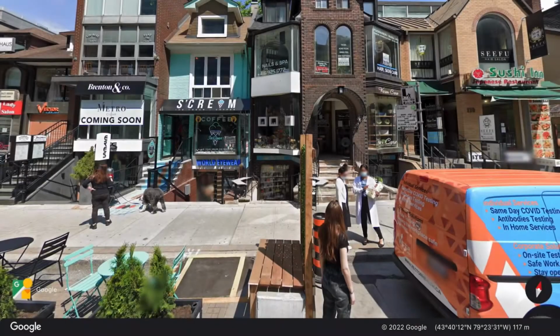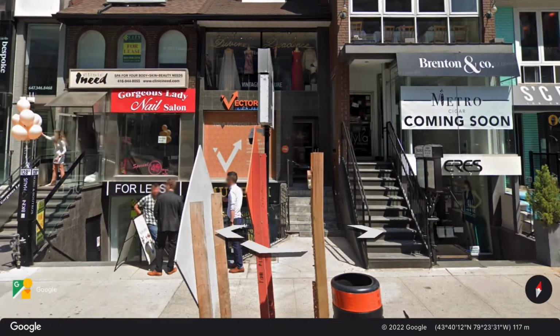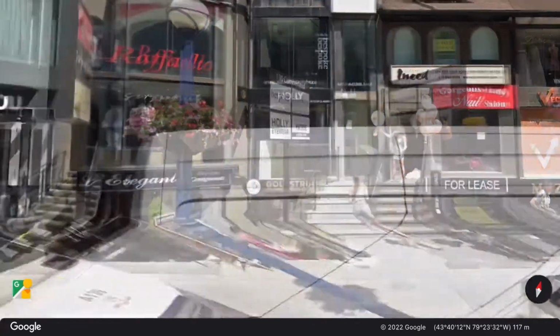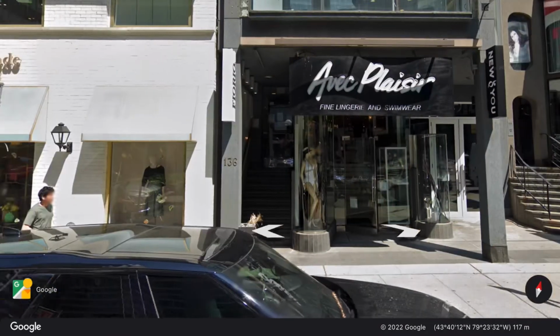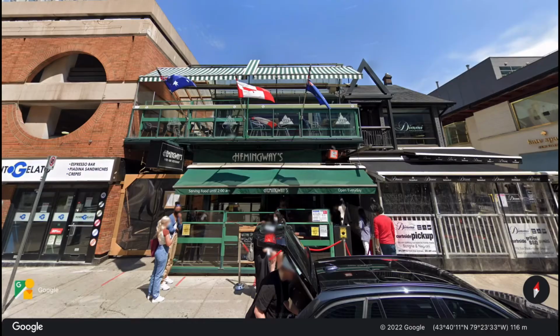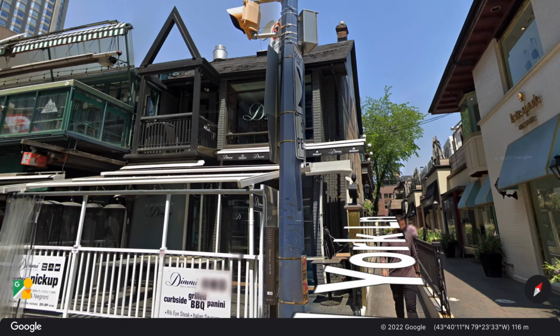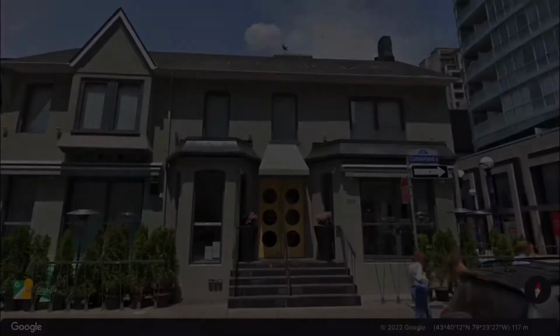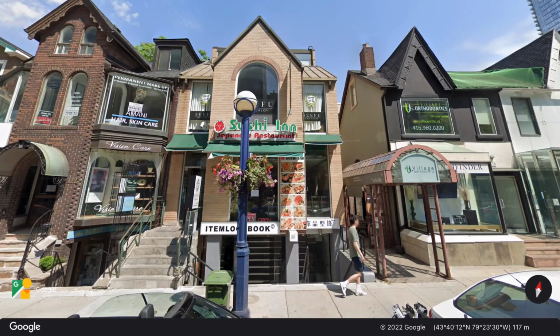As well, this street has no shortage of places to shop or dine, and some of the most prized restaurants in the neighborhood, such as the New Zealand restaurant of Hemingway's, Dimmy Bar and Trattoria, and Sassafras. There's also the Sushi Inn, which I've eaten at before and would recommend.